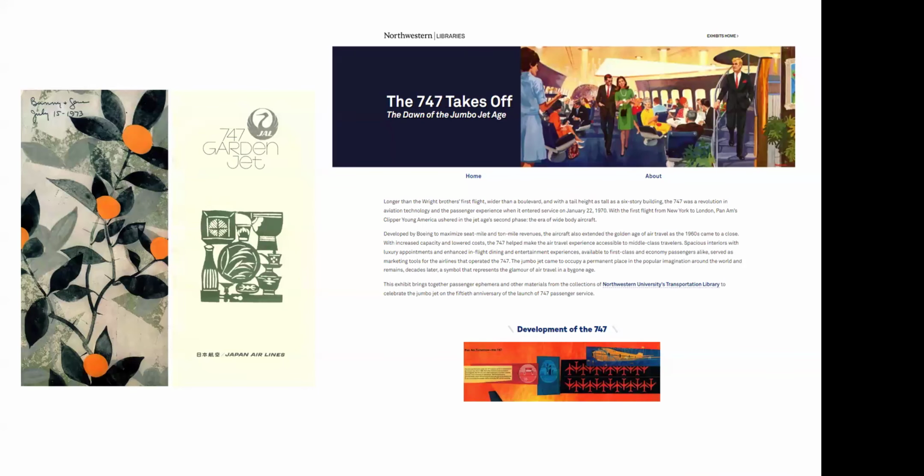Menus are also used in our exhibits. This was a 2020 exhibit celebrating the 50th anniversary of the 747. It was called The 747 Takes Off. And on the left is a menu from Japan Airlines 747, the Garden Jet, in which each section of the plane essentially had a different name corresponding to a Japanese garden. So you have like the Garden of Wisteria, for example, or these other lovely names.